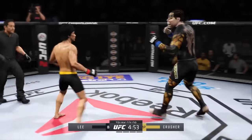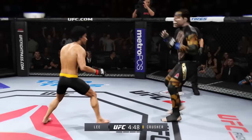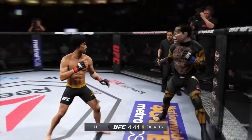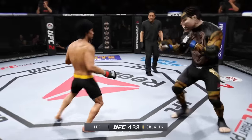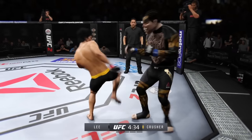1-2 connects. Switches the stance. Lee with a kick to the midsection. Hard right to the body. Staying right out of harm's way. They're going after it quick here.